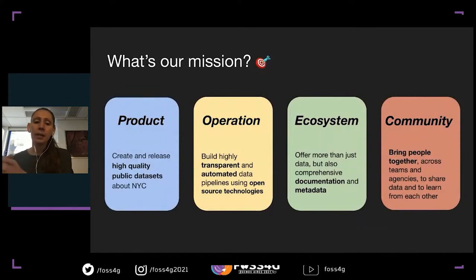And our mission as a team is to create high-quality public data sets using highly transparent and automated processes with open source technologies. Not only that, but it's important for us to build an ecosystem of data. So we want to make sure that we provide all the documentation and metadata to enable users to easily use the data products that we put out. And lastly, it's important for us to bring people together with data across agencies and the public as a whole.